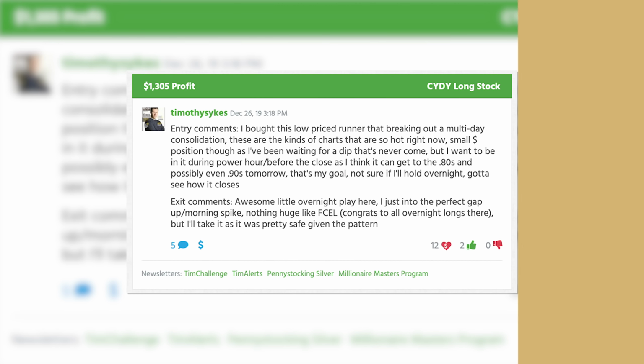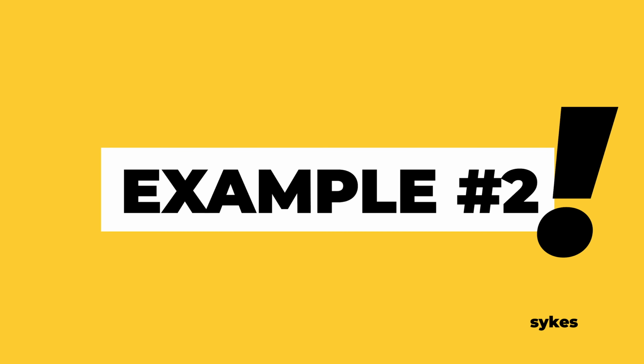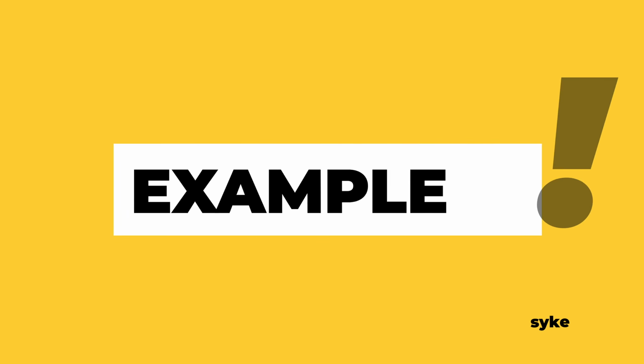It gapped up the next day, and I sold it at 85, 90-ish. Sold way too soon, because it actually went all the way up to $1.05. So I missed out on another 20%. But that was one example. I made a little over $1,000. Then I think it was 2 or 3 trading days later, IPCHF had the same breakout.